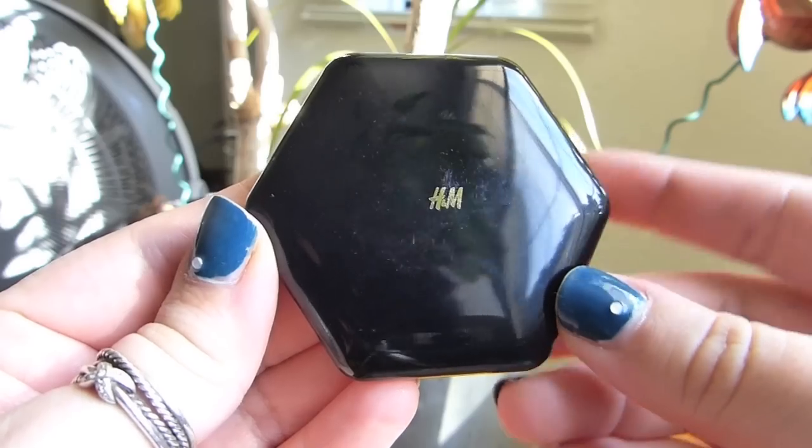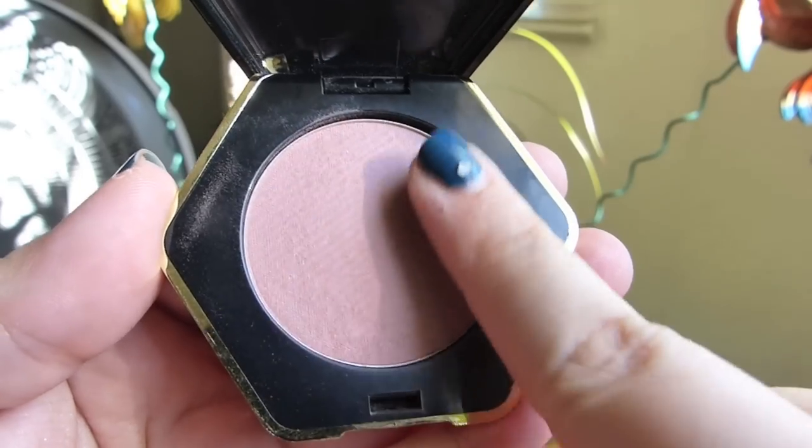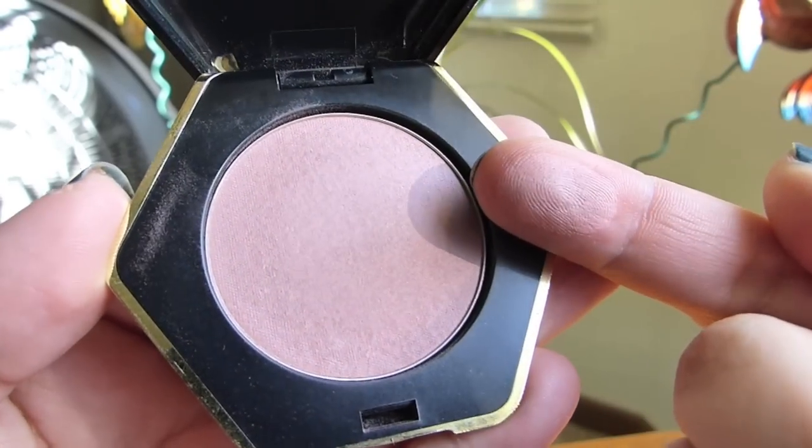Question number 4 is an everyday blush, and this is actually a new acquisition for me, but it was also in my monthly best and worst of beauty last month. I'll have that link down below and any other pertinent links that I may or may not have for these products. This blush is fantastic. This blush is from H&M. This is in the shade Cameo Pink, and this really is probably the best everyday blush that I've found for my skin.